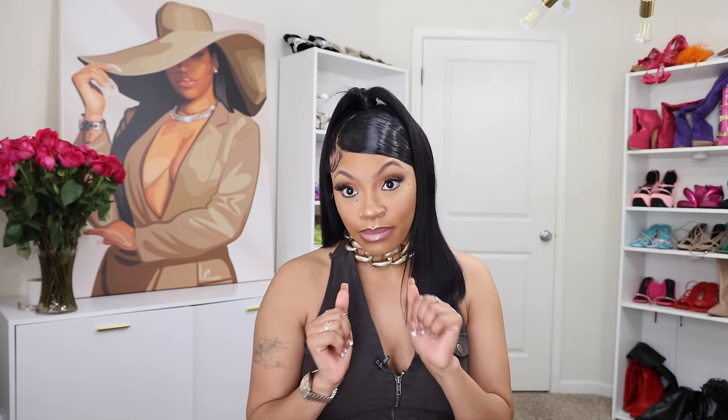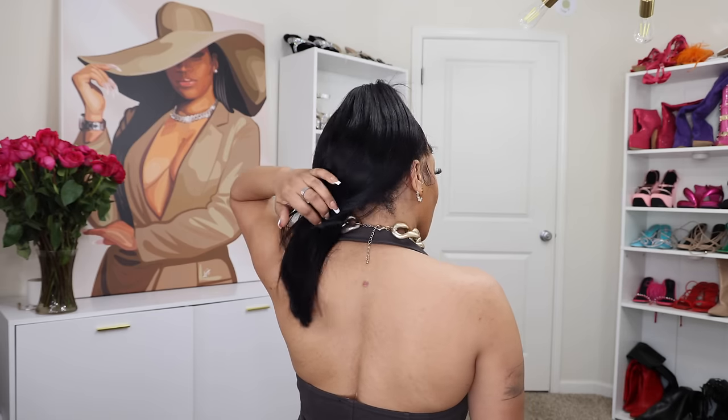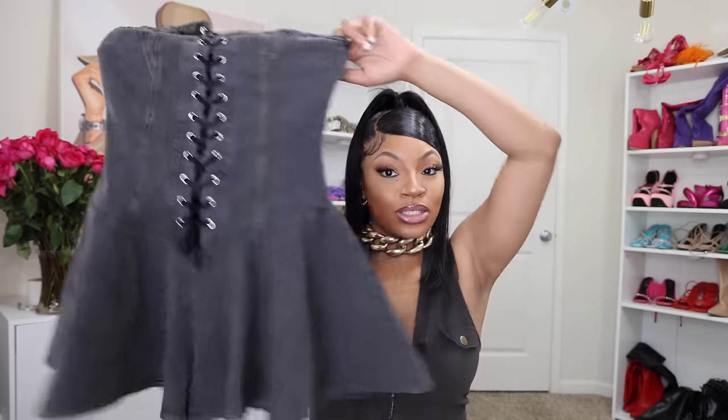It actually is selling out, and the biggest size they have coming is an extra large, and it says it's just a few left. So if you guys see it and it's still available by now, make sure you click that link and get that. So as you guys see, it is a halter, so the back is out, honey. She eats down.